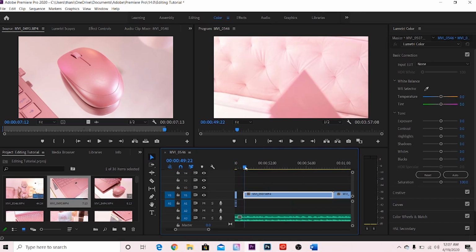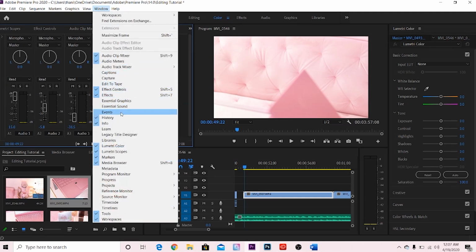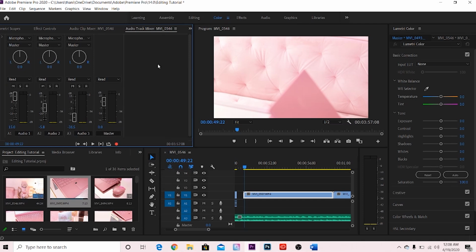So the first thing that I'm going to do is click the Audio Track Mixer. Once again, Audio Track Mixer is so important. If this is not already on here, the way you find it is you go to Window, and right here it'll show you everything that you can add to your editor. You would just go to Audio Track Mixer and select it and it will add it to your panel here.